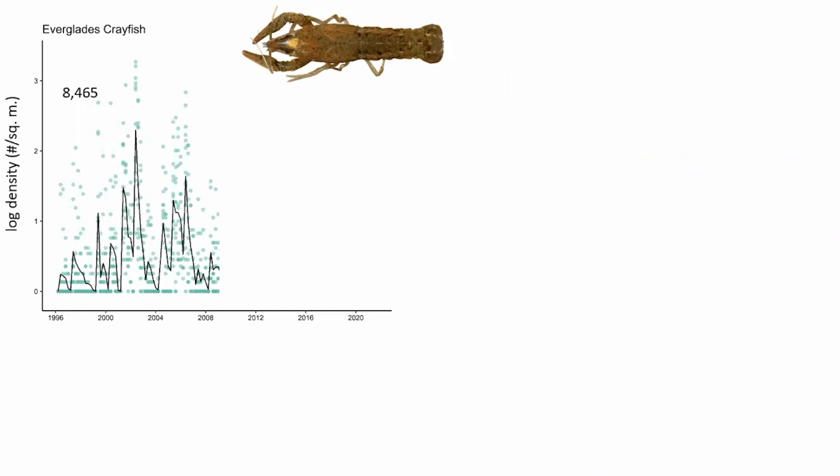But with these data, we took our three most common invertebrate species and our six most common small fish species. So this is the Everglades crayfish. During this first initial period, we had over 8,000 individuals we caught. There's a huge amount of variation between years and within years. This is due to the huge amount of hydrologic variation in the Everglades. A lot of these species are falling into two categories, ones that are drought-adapted or drought-resistant. The Everglades crayfish is a drought-adapted species, so when we find drier years, we have higher abundances.